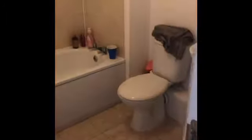So walking up to the first floor. So here we have a bathroom. This is a bath and shower. Really modern, this bathroom, in good condition, and a storage cupboard.